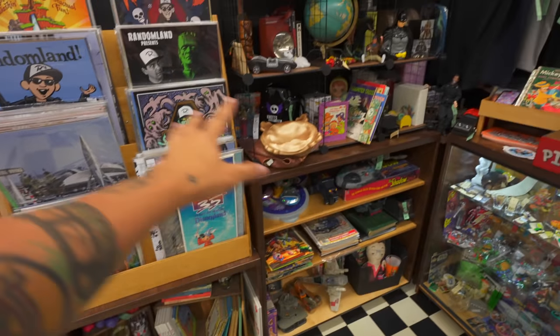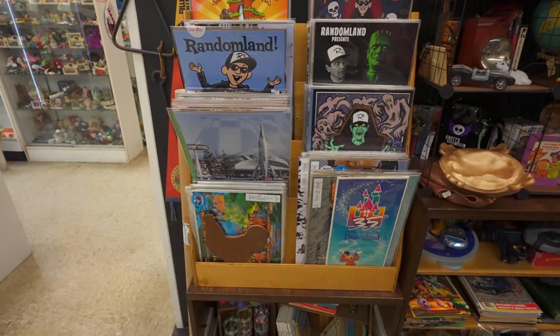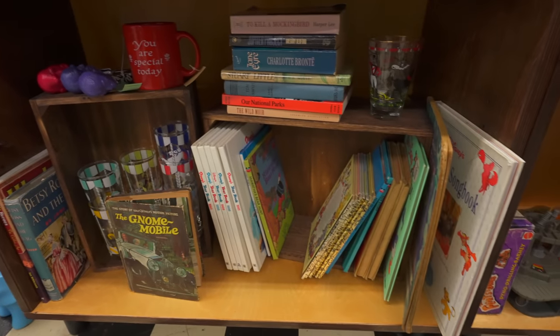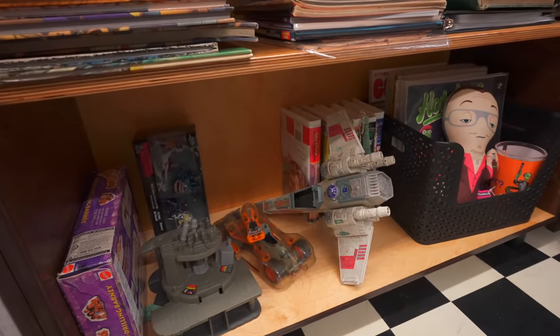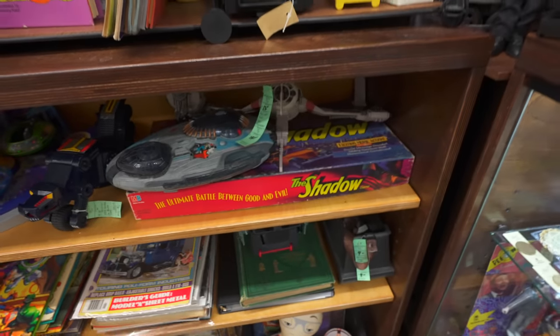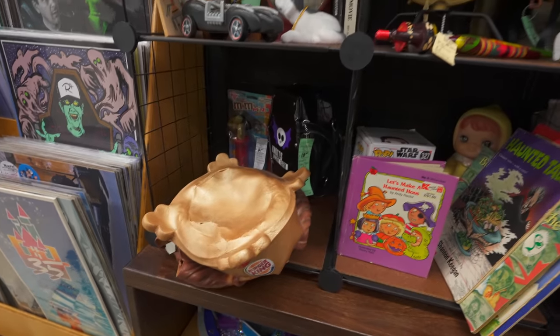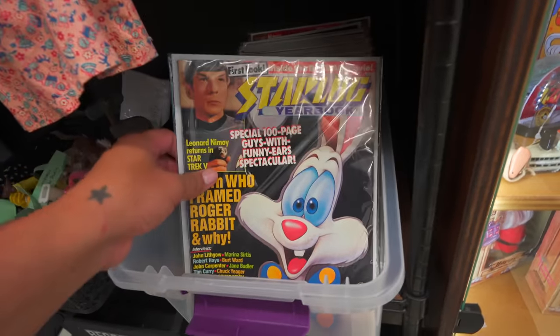There's a bunch of stuff that I know has been waiting to come in here that it's like, oh, finally, it's in here. This is all different. It's all been reorganized. We got a bunch of posters over here. Oh, vintage glasses. We got old school children's books. We got a lot of Star Wars toys in here. And more. Lots of cool 80s toys now. Look at that Playmobil. You got the Shadow board game. Remember the Shadow? Look at all this stuff. Oh, dude, that's awesome. Look at that.